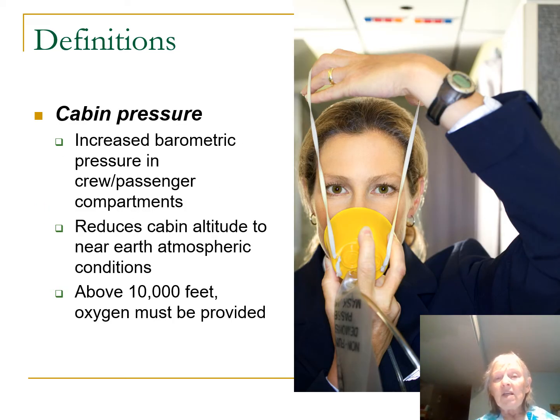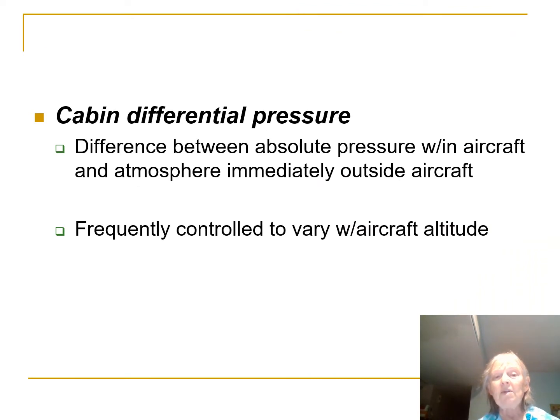So just different things. Cabin pressure. This is the pressure that we're trying to keep a little bit closer to the Earth's barometric pressure as you go up. As you can see, anything above 10,000 feet, you have to have oxygen at that particular point in time. Cabin differential pressure is the difference between what's outside the aircraft and what's inside the aircraft, and it varies as you move the aircraft up or down. That pressure will vary.